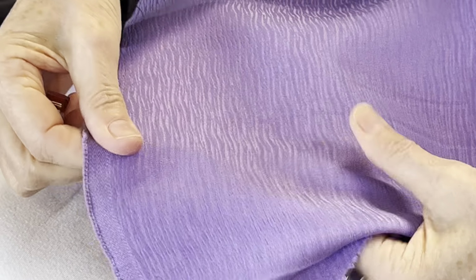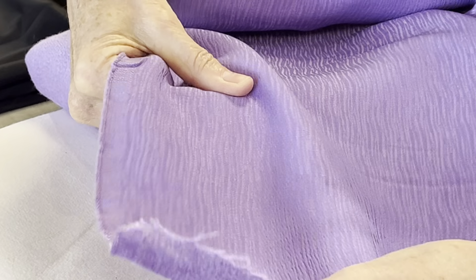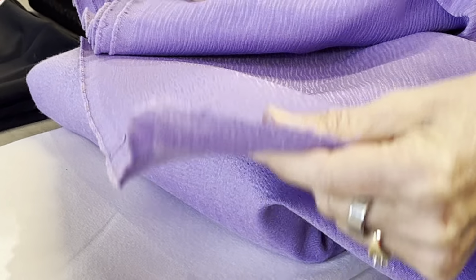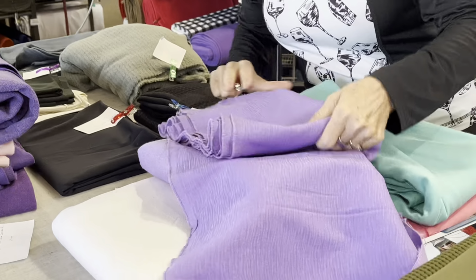So side to side, no horizontal stretch. It's actually got more lengthwise stretch though than the first two colors that I showed you in the glaze. So that's the Orchid Sunspark.